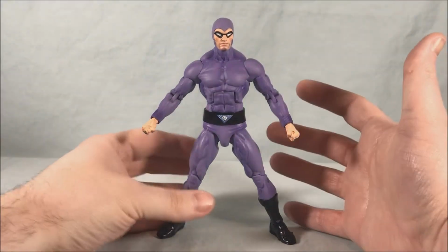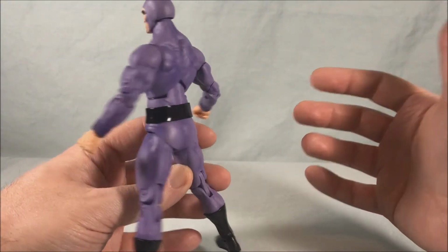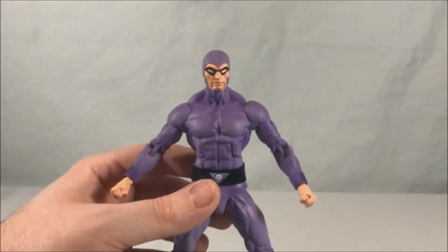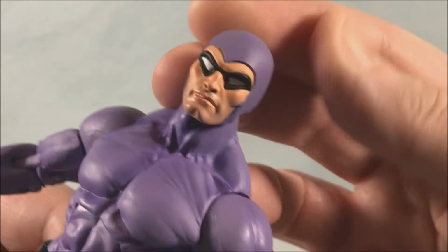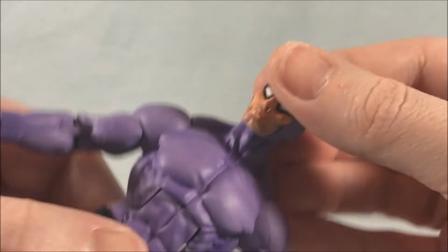So here's the Phantom out of the packaging. He looks pretty great. They did a really nice job. It's a beautiful shade of purple. I really think they did a nice job with him. Let's take a closer look at the face sculpt. Really nicely sculpted and painted. He's even got a little bit of 5 o'clock shadow. The mask looks great. I think they did a great job with that.